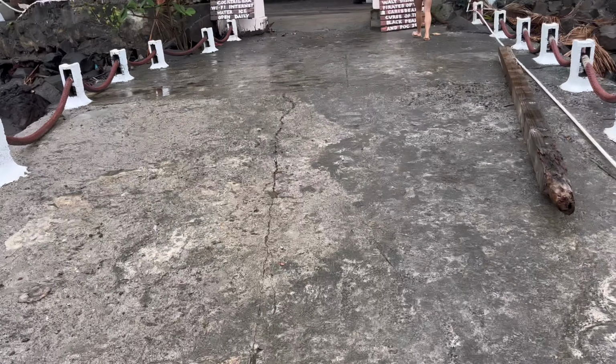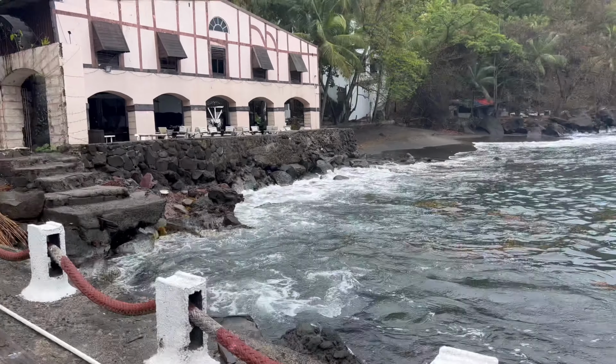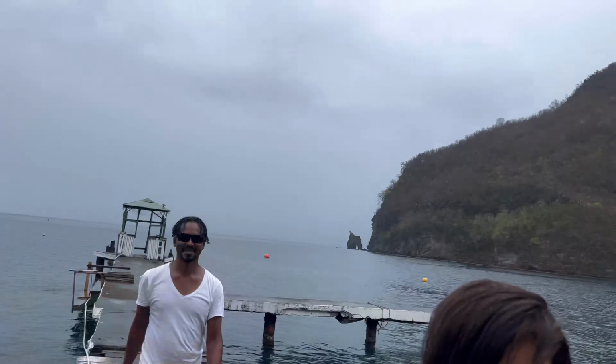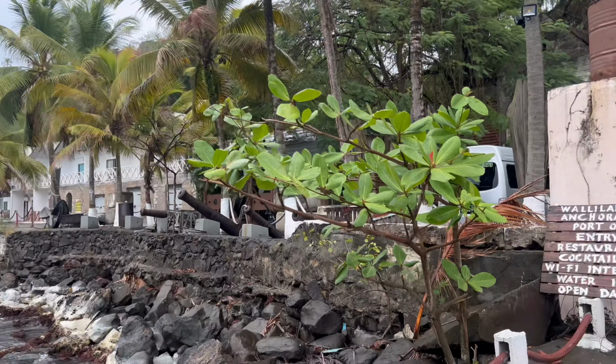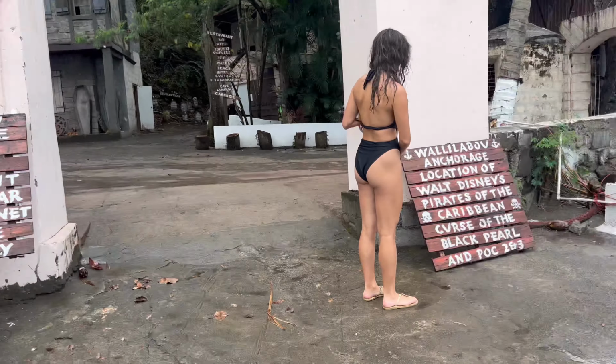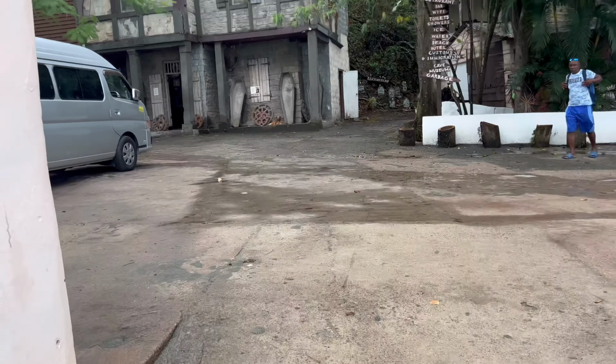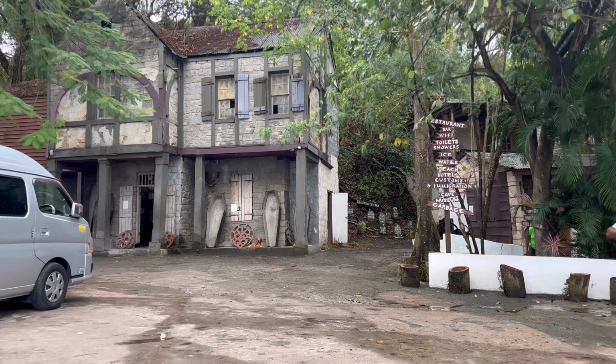Arches over there. Curse of the Black Pearl. And 2 and 3. Oh my gosh.